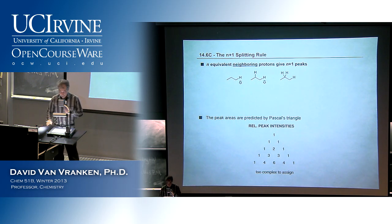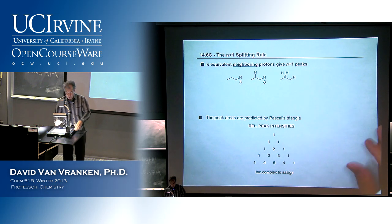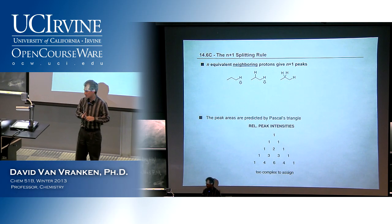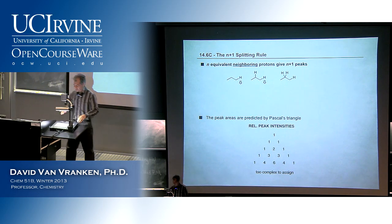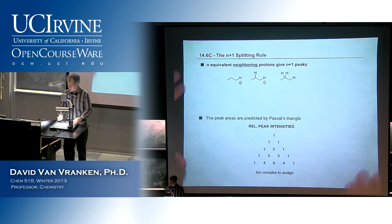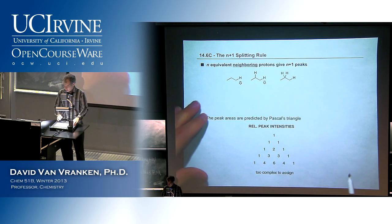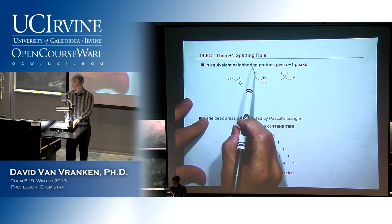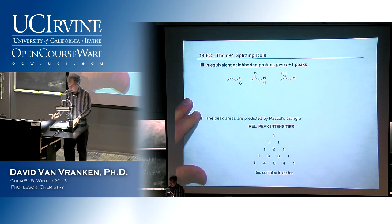Let's talk about this simple N plus one splitting rule. You don't need to draw out these diagrams with proton neighbors spin up and proton neighbors spin down. It's far simpler to analyze splitting patterns just by using an empirical rule called the N plus one splitting rule. The rule is very simple. It says N equivalent neighboring protons give N plus one peaks.